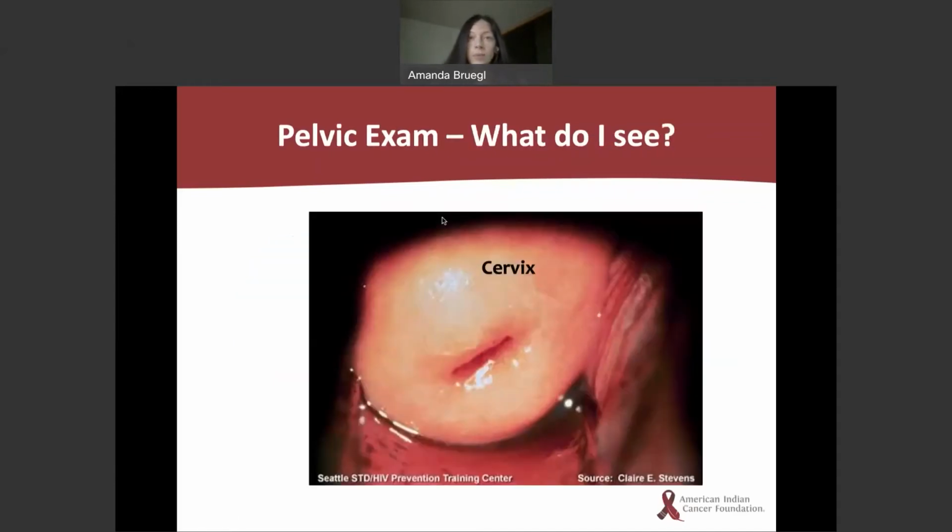So when I'm performing a pelvic exam, what do I see? This is a picture of the cervix. This individual is in the pelvic exam position, their legs in the stirrups, the speculum is inside the vagina, and it's opened up just slightly so that we can see the cervix. And your cervix actually looks like a little pink bagel, okay? So you see this outer part here, and then you have the opening, okay?